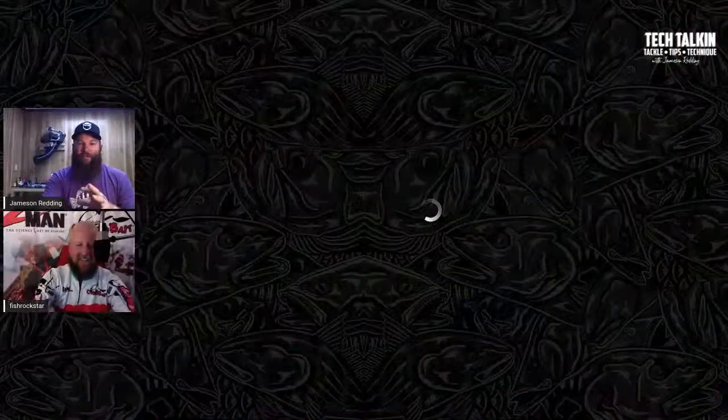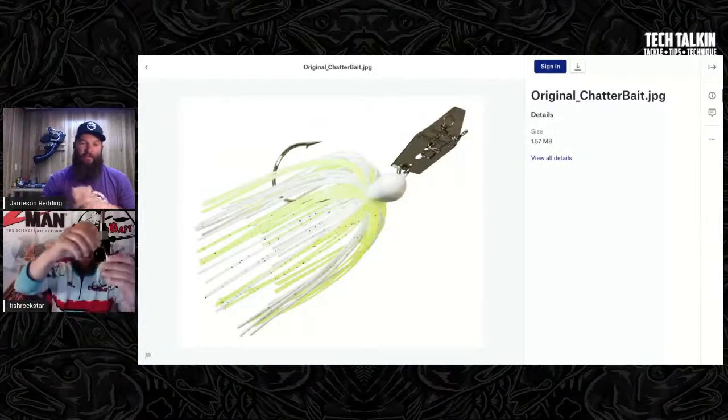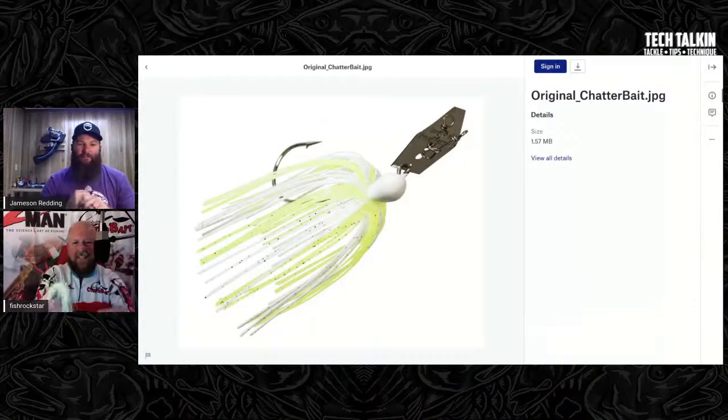But what you'll see on the original is actually that was the Elite I was just showing you. Look at the wrong package. But the Elite and the original are very similar. You just got some upgrades. I'll pull this picture up of the original. So there's the original. I have the exact same one in my hand right here.